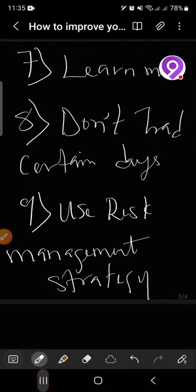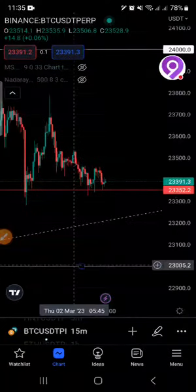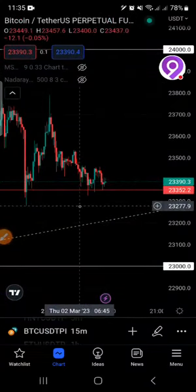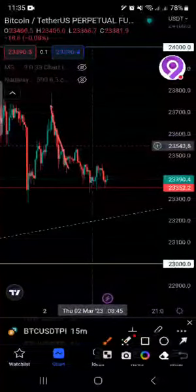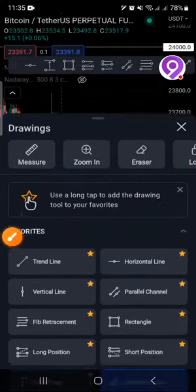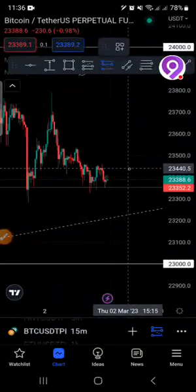Okay, so let's go here. And this is it. So let's say, now looking at this trade, we have a downtrend, pullback, downtrend, pullback. Okay, and this is your entry, right? Now look at this. If I bring my position tool, which is shorts, I'm already here.